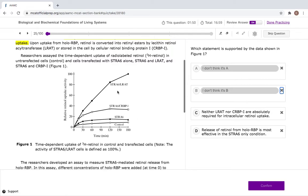Neither LRAT nor CRBP1 are absolutely required for intracellular retinal uptake. This is a good answer. It's not a really great answer, but it's a good answer, and it's way better than these two. Why? Because look, here's our control without STRA6, and here's our with STRA6, and we have some type of increase in retinal uptake activity. So we're uptaking retinol here. We don't necessarily need LRAT and CRBP1. They help a lot, but we don't need them. STRA6 literally increases our uptake activity. So this is correct. It's not an amazing answer, but it is correct.